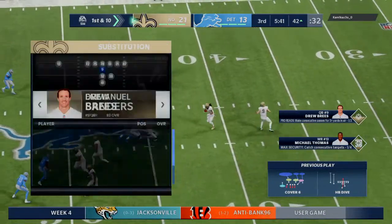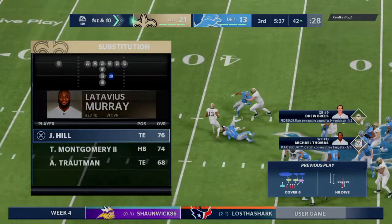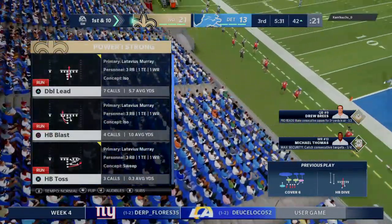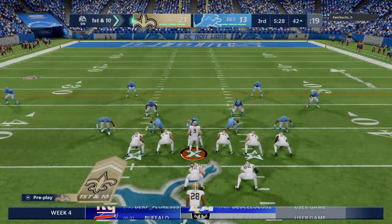Alvin Kamara hit the NFL with a bang, had double-digit touchdowns in his first 2 seasons. Now, production fell off a little bit last year. Just 6 times did he find the end zone. But his ability to run it and catch it out of the backfield makes him hard to cover. Look for a bounce-back season in 2020.